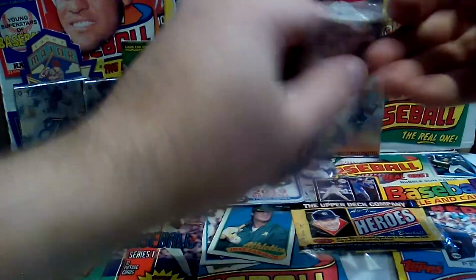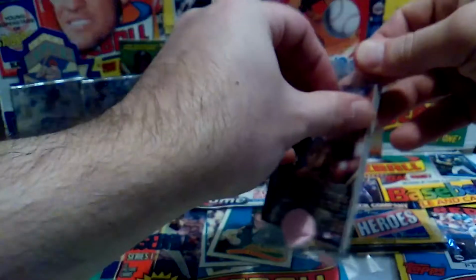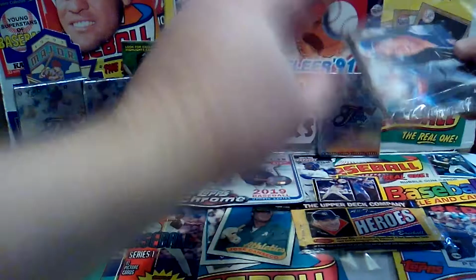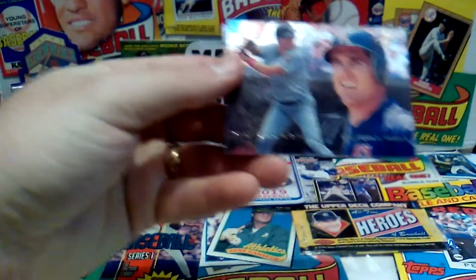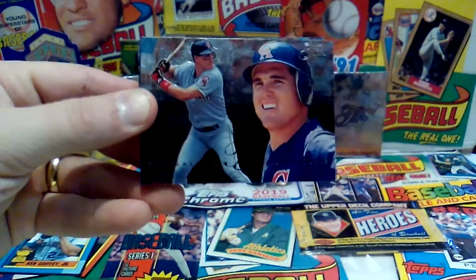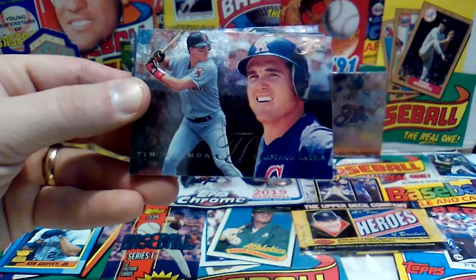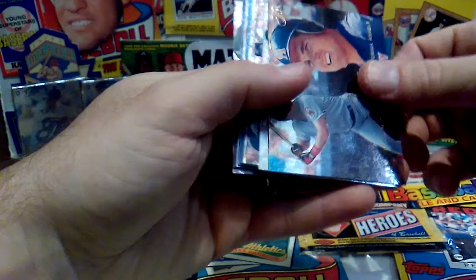Very nice looking cards. Flair ran from 93 to the mid 2000s until Flair basically went out of business, but had some gorgeous cards. Super slick. And we got Tim Salmon there with the Angels, Rookie of the Year in 93. It's funny, Tim Salmon, Mike Trout. If your last name's a fish, you're going to be an Angel and be a Rookie of the Year.